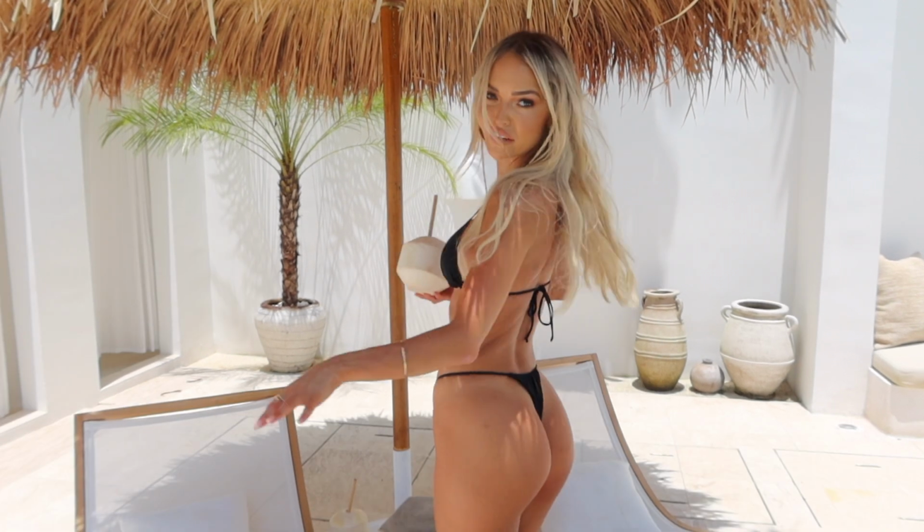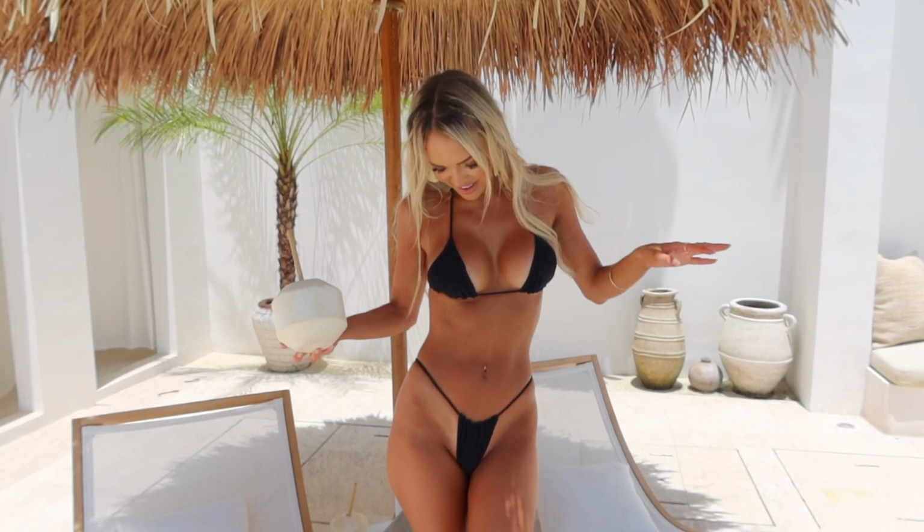This is the tanning bikini of the collection, perfect for not getting tan lines. Yeah, in a black color as well.